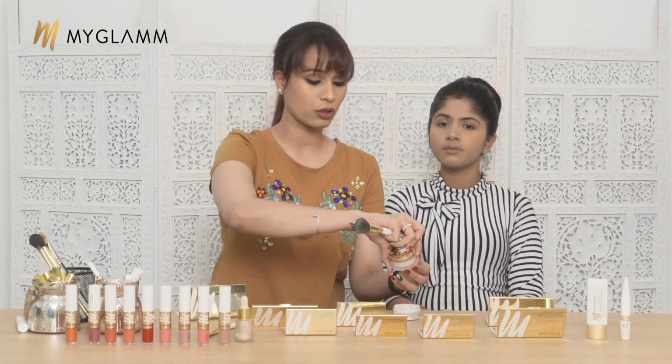Alright, so we've used the Glow to Glamour in translucent, and now we're going to turn around the container and take the Glow to Glamour in the shimmer all over version on the same brush. And I'm just going to put this on the cheeks. So I want to put this powder lightly all over the face because it adds a little bit of a sheen to the skin. And I'm mainly going to do that on the high points of her face.